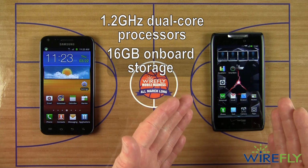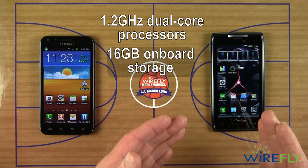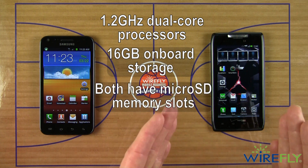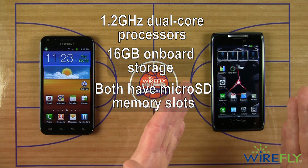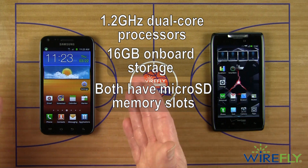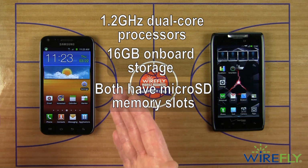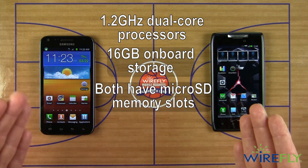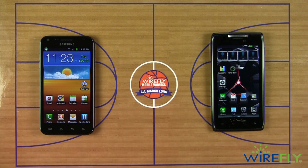At least some versions of the RAZR come out of the box with an additional 16 gigabyte micro SD card. Now, not all versions of the RAZR have that extra card in it. Some of them just come with the 16 gig of onboard storage. Over here, the Epic 4G Touch has 16 gig of onboard storage, and it has an empty micro SD slot that you can put in your card. Both of them will take up to a 32 gigabyte micro SD card for lots of available storage.